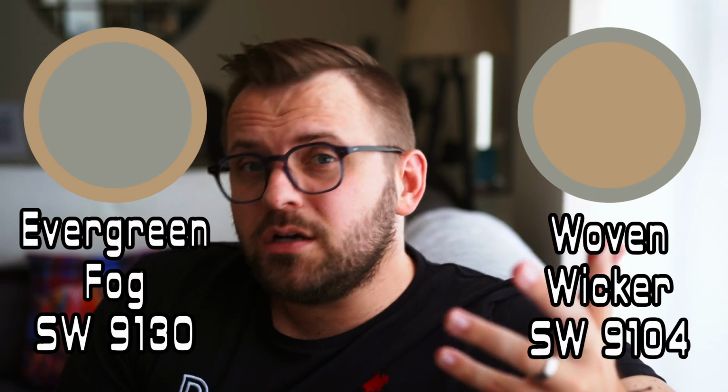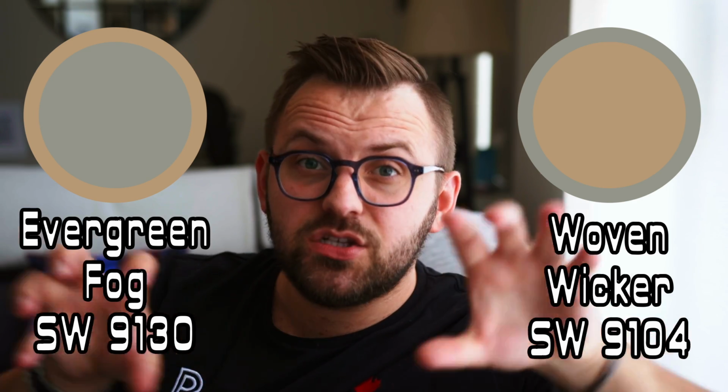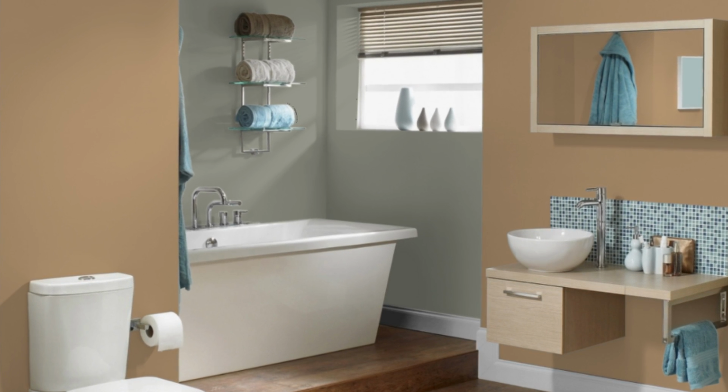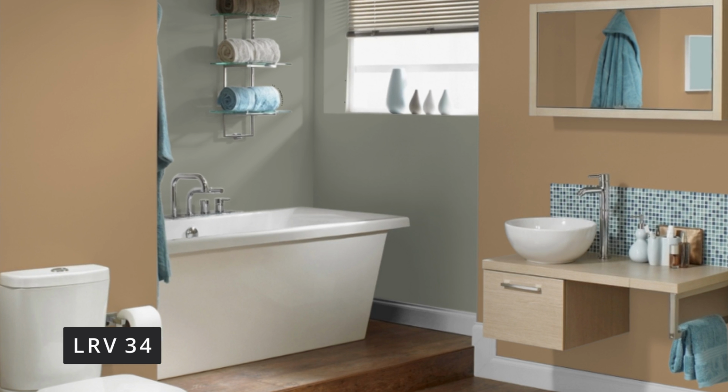and you may notice a continuing trend with each one. Woven Wicker, another warmer brown leaning color. This one, however, seems to lack any strong green undertones at all. What's interesting about it is the LRV is only a couple points away from Evergreen Fog, and this is always a nice thing to at least take note of when you're putting colors together, because you know that each color will have that similar light reflectance value, making them an appropriate choice in adjacent spaces where you want to have some consistency in the depth category.